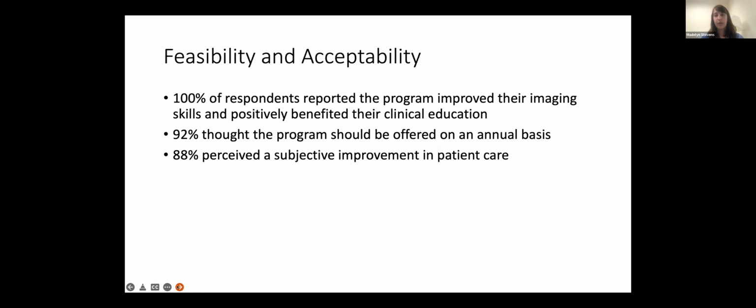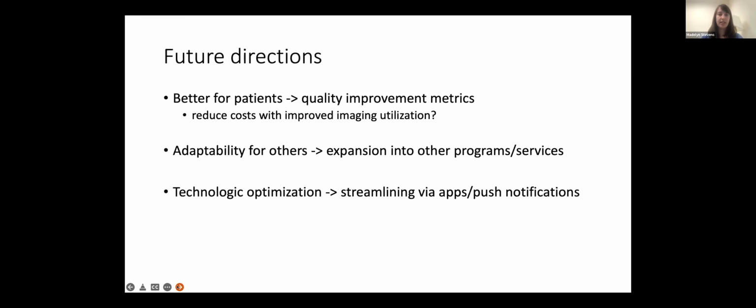And, at the end of the day, we're all here for the patients. And so we also asked about subjective improvement in patient care. And 88% of folks perceive that their patient care improved after participating in this program. To quickly touch on future directions, we are doing another iteration of this. We decided not to offer it annually, but rather on an every 2-year basis.